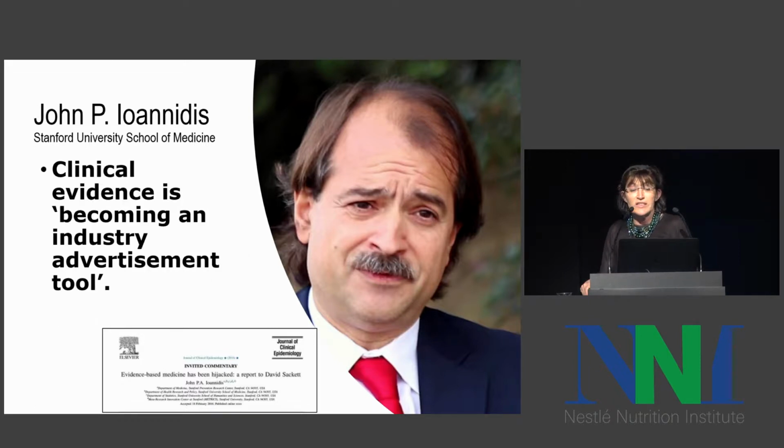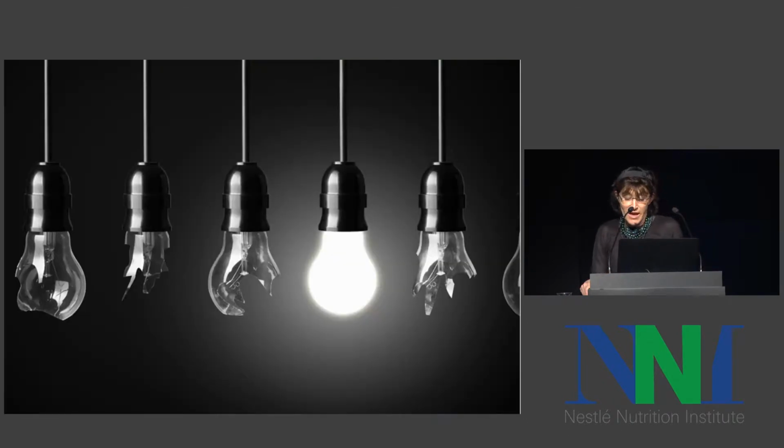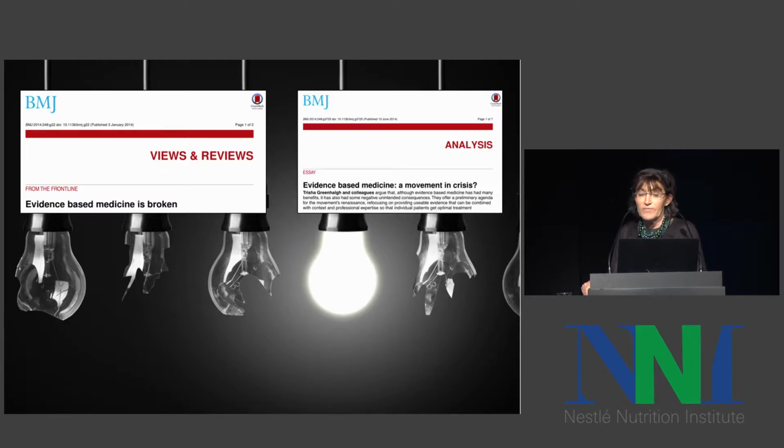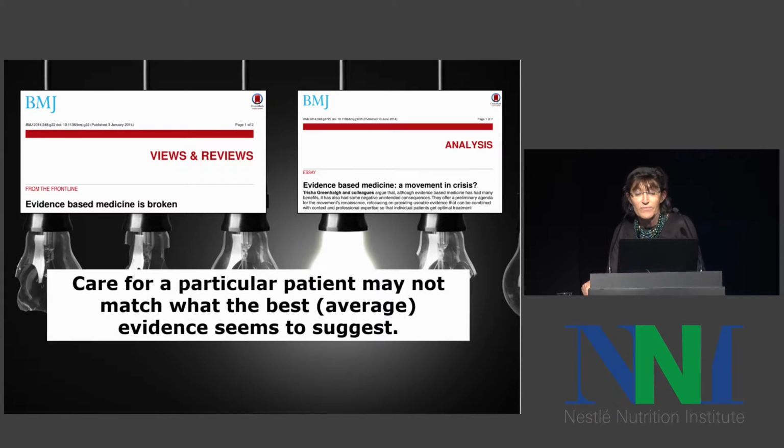He also stated that clinical evidence is becoming an industry advertisement tool. So, very strong accusations. And many other people who are insiders or practicing evidence-based medicine are also criticizing it. Evidence-based medicine is broken. Evidence-based medicine, a movement in crisis, with a question mark, but still.